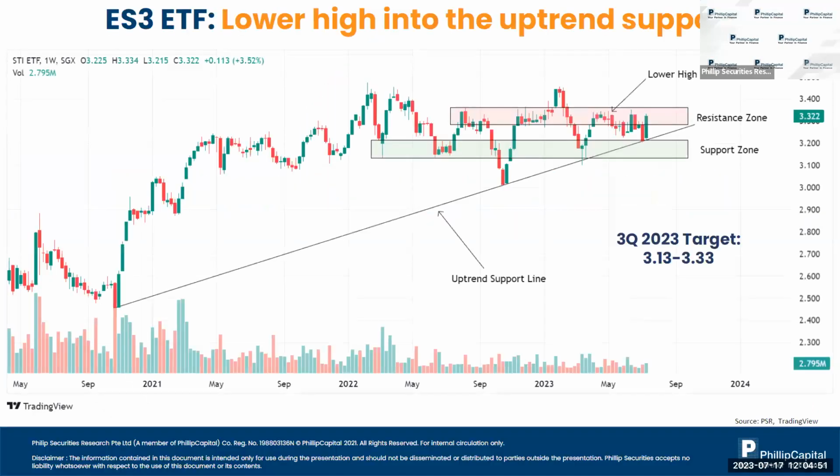For the Singapore market, we'll be looking at this ES3 ETF. This is the weekly chart. It has made a lower high into the uptrend support in May. So we can see that chart-wise, it's still respecting this uptrend support line, but the rebound looks to have weakened over here.